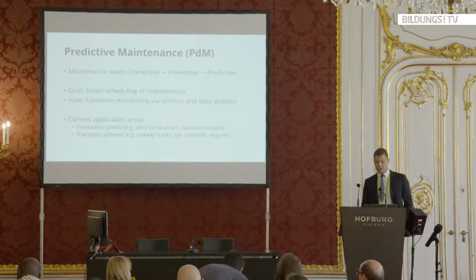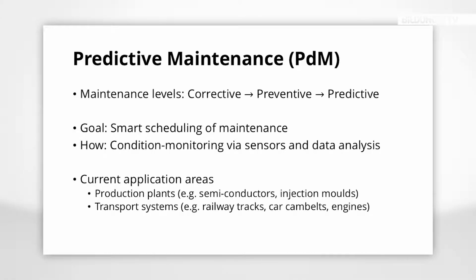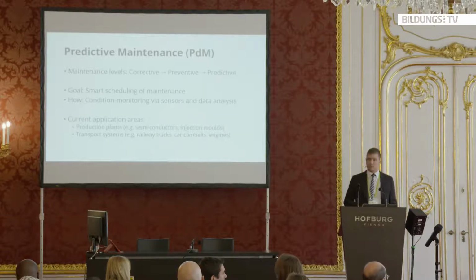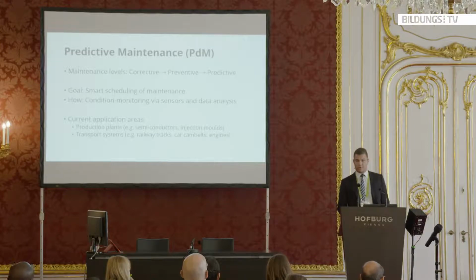So, as I just said, the current application areas are production plants, which is, of course, tightly connected with the driving force in this development, Industry 4.0. For example, there are implementations in semiconductors and injection molds, and regarding transport systems we have void detection underneath railway tracks. We have the concept of replacing car cam belts, not when they actually break, but when it's most likely that they will break next. As well as what I'm going to present today, the performance of engines, especially critical engines in aircraft, meaning turbofans.